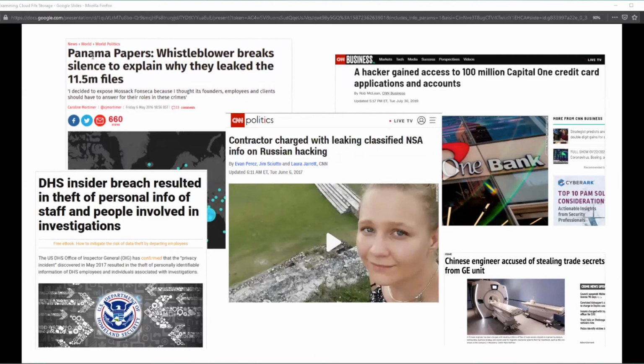And so here are some clippings from different news articles talking about some of the major cases that we've seen with insiders. A lot of the little things, data theft or IP theft, don't get reported, but here are some of the bigger ones. You can see Capital One, NSA, Homeland Security, et cetera, even GE there.